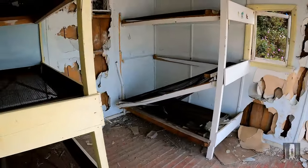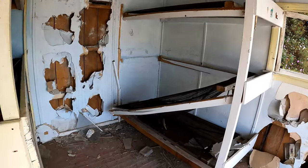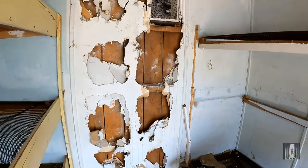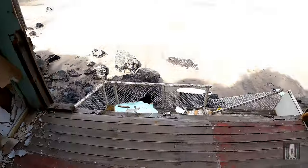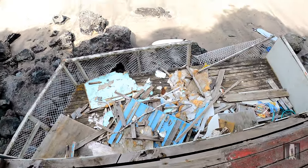So, 1, 2, 3, 4, broken, 5, 6. People have vandalised this place. It's sad, they punched holes and broken stuff. I mean, they're sort of homemade. You can see the louvre window. Well, you would have had a nice view here before the front's fallen off. And falling down here, it's the front of the house.